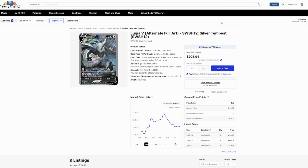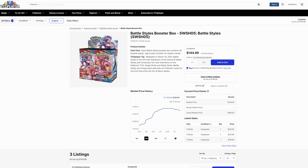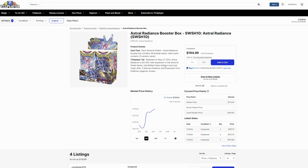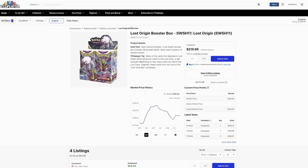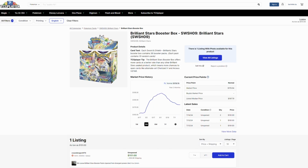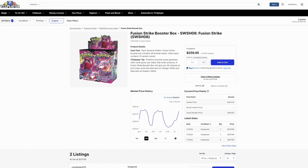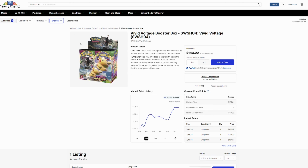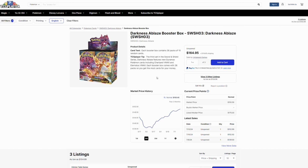Like most of these alt art cards. I was just trying to think if there's anything else that I wanted to point out. I think one of the big takeaways this month: Darkness Ablaze is actually one of the only boxes on the move upwards. Astral Radiance is kind of trading sideways, Lost Origin and Silver Tempest as well, but Brilliant Stars and Fusion Strike have kind of been all over the place. Evolving Skies has gone up and down as well. A lot of these boxes are going up and down. Vivid Voltage, I guess, is slowly climbing, but I do think Darkness Ablaze is the big winner this month.